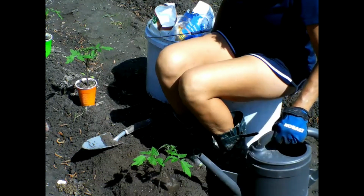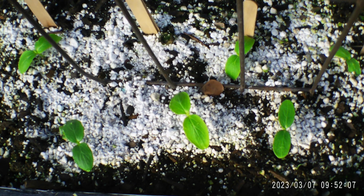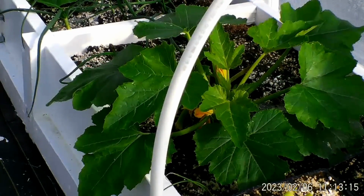Now, some people can plant squash bigger. I've been growing squash all my life, and I really have better success in direct sowing squash seeds, certain types of cucumber seeds, than having them in a pot. The fact of it is that they're so sensitive.